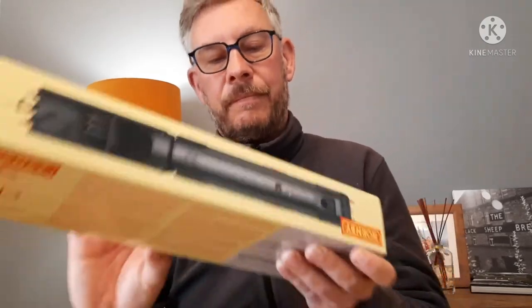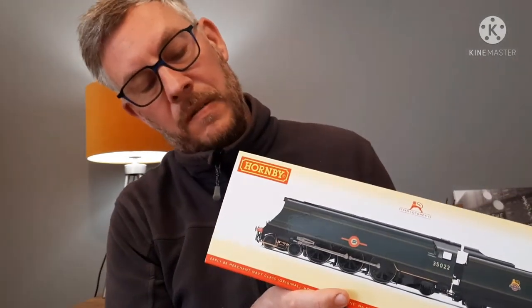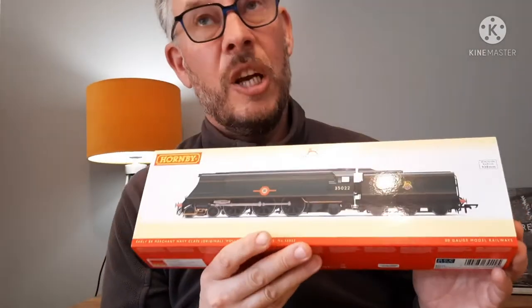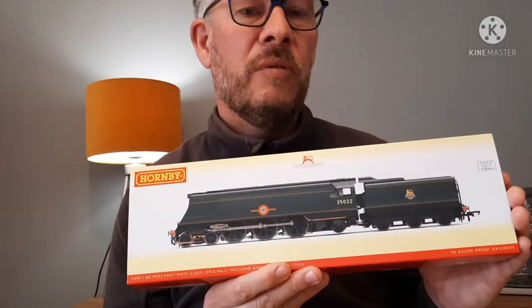I have been looking at getting another Southern engine. I'm usually an LMS man. I do love my LMS locos, as Malcolm well knows. But I have been drawn to the old Southern locos at the moment, and especially the old Spam Cans, the rebuilt ones. And I always look at them on the stands, and I found one, a Merchant Navy. This is the Holland America Line loco in early BR. And usually these were retailing at the show between, I think, £167, the cheapest one I saw, to about £195.